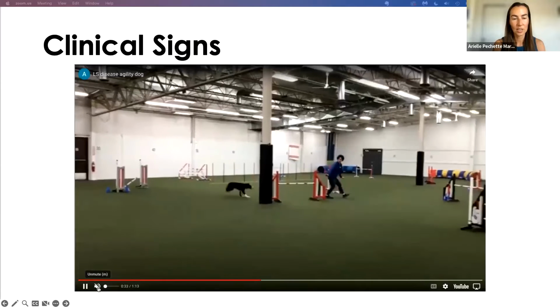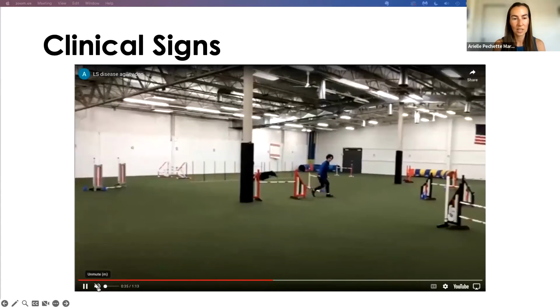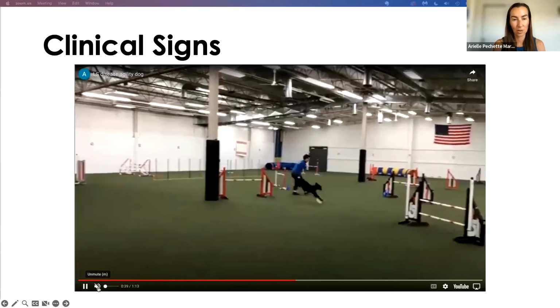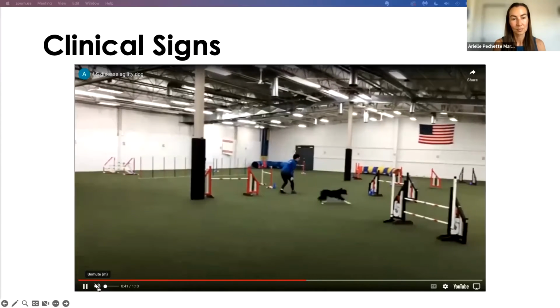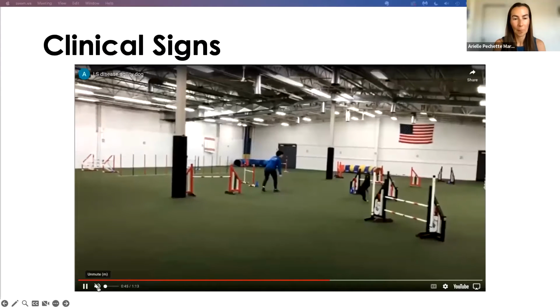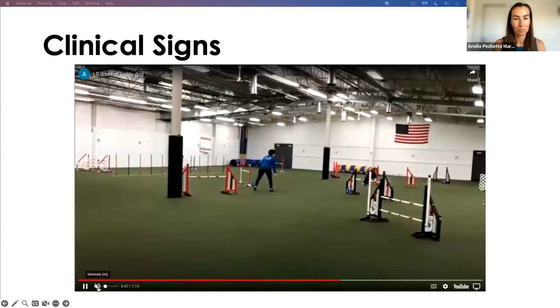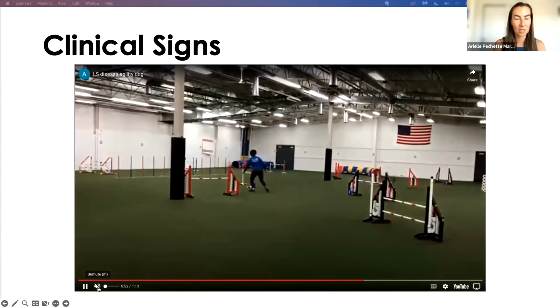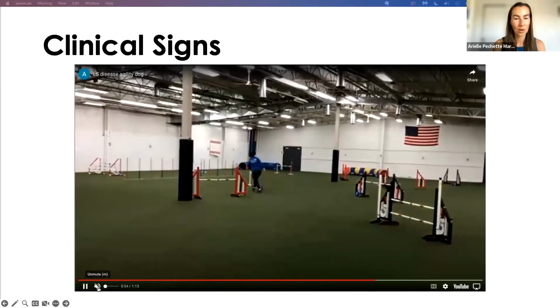And then he goes to take this jump. Same sort of thing. He actually stays in extension most of the way through that one. That one's a little bit hard to see, but he'll come back around to this one.